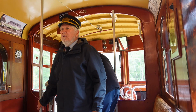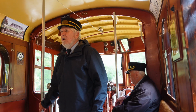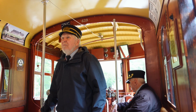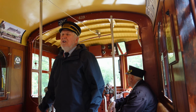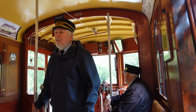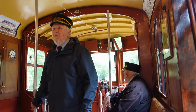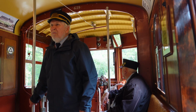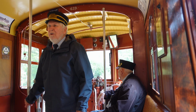I said earlier that this car was built in Cincinnati in 1924, and it ran in Wheeling, West Virginia until 1948. The railroad that we've just ridden over, the right-of-way, was actually an intercity, interurban railroad here in southern Maine called the Atlantic Shore Line Railroad. It was built in 1904 and ran with both passengers and freight until 1927. By that time, circumstances had changed and it was no longer profitable to operate it.